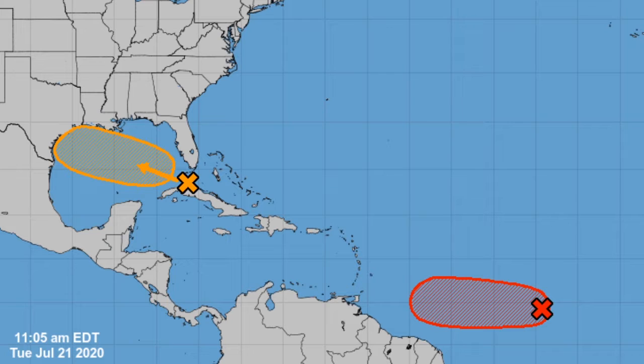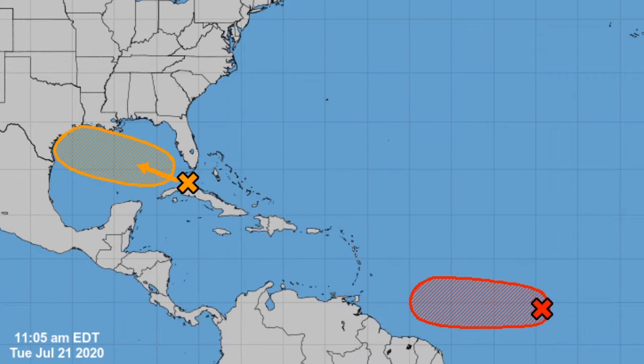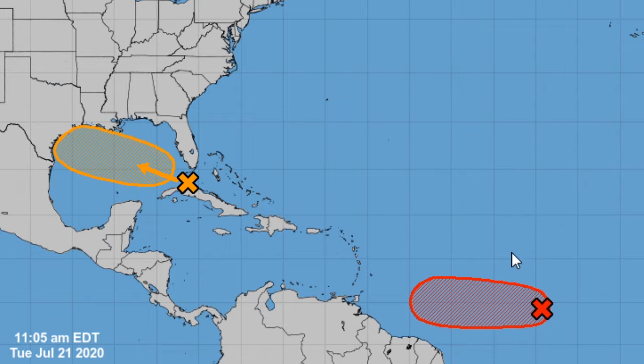Starting off, we are looking at the Atlantic right now. These are Invest 90L and 99L. First of all, let's talk about Invest 90L in the Gulf. We do have a 40% chance of cyclone formation in 5 days, and also an 80% chance of cyclone formation in 5 days down here for Invest 99L. So we're really going to have to watch this one for definite hurricane potential.